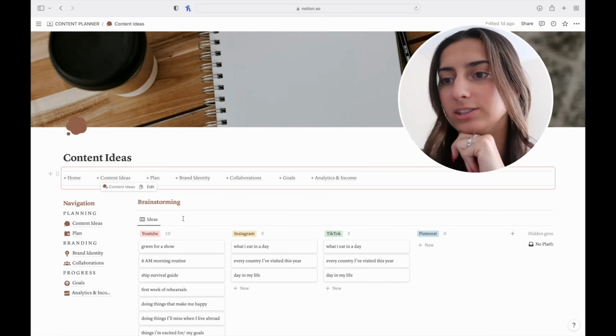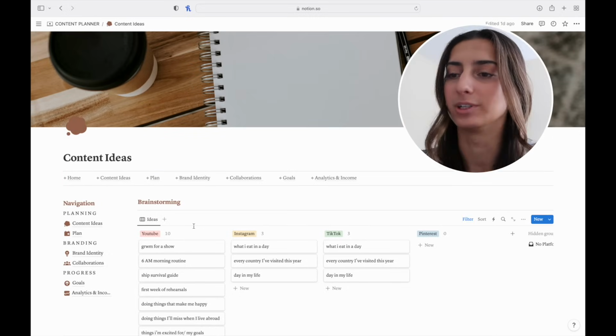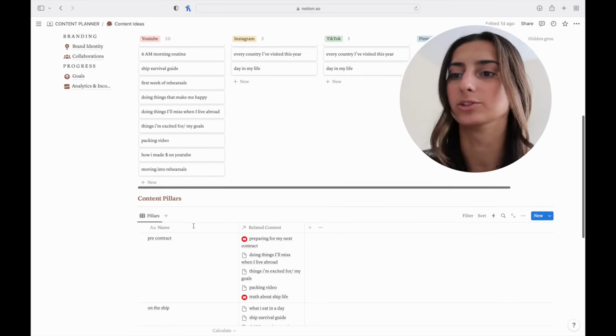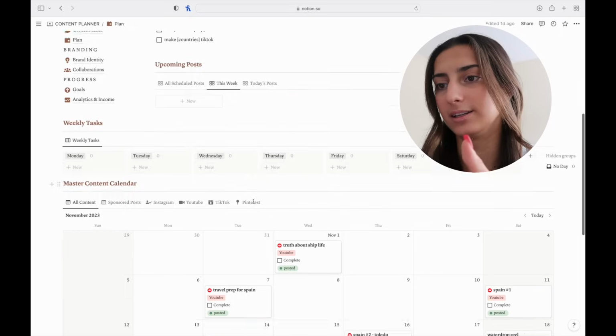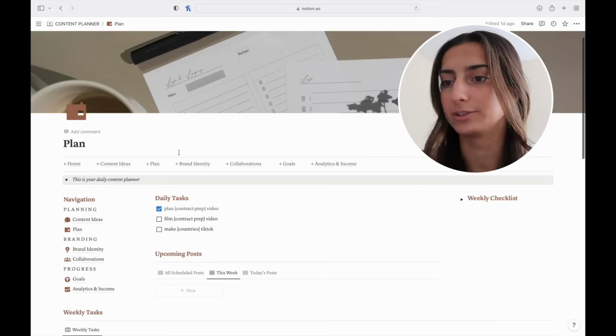So first thing is the content ideas page, which I have been loving lately. It really helps me just come up with ideas and list them all out, write down notes or a script or anything I want to do for those videos. You guys are getting a little sneak peek on some ideas that I have. Next I have my planning, which is kind of what I need to do for videos.